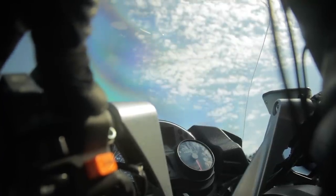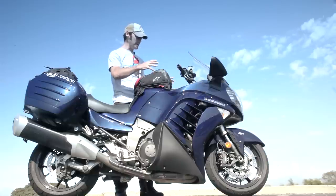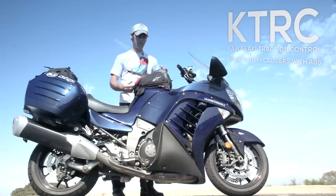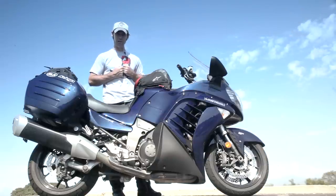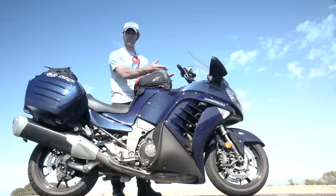People of different heights. Got a dual braking system here in the Kawasaki. You've got ABS. You've got traction control. It comes with lots of rider assist modes. I particularly didn't get on with the dual braking system that well. I like the control to be with the rider, so I don't like it when I'm touching the rear brake and the front brake's coming on, or vice versa.